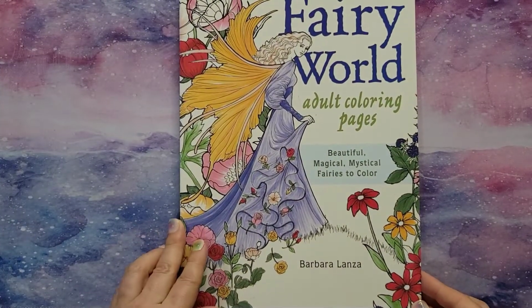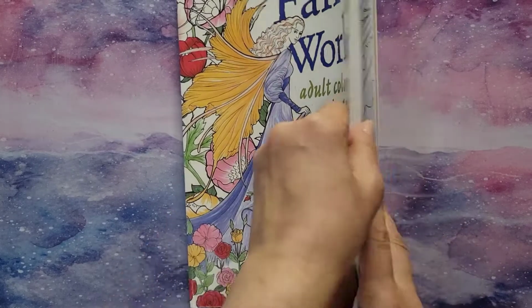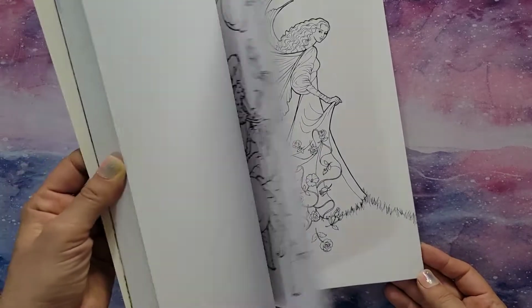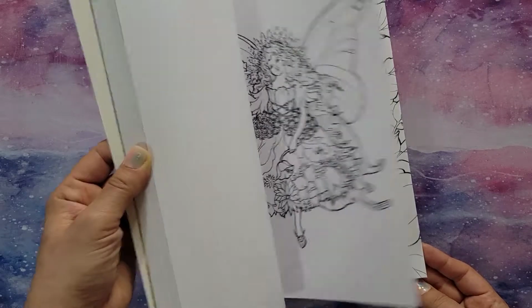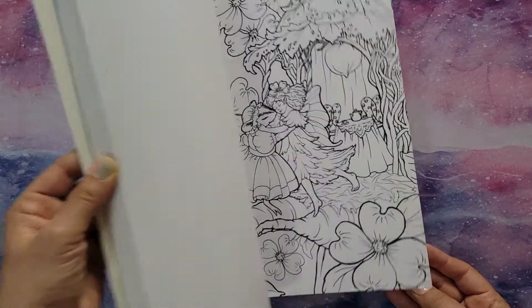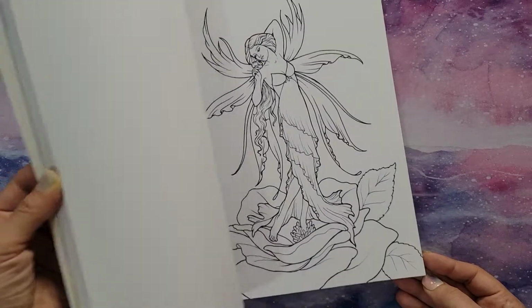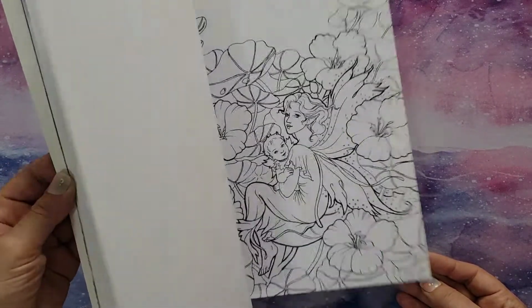And then this one is Fairy World Adult Coloring Pages by Barbara Lanza. This is one I believe I got on eBay when I would buy them, you know, like three or four at a time with free shipping. This is a really pretty book too. A lot of fairies, if you like to color fairies.